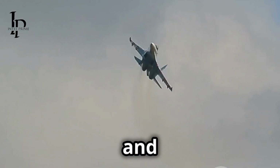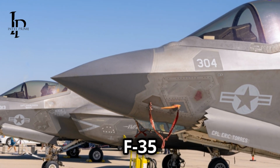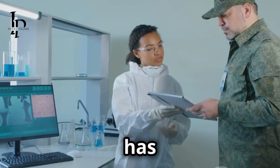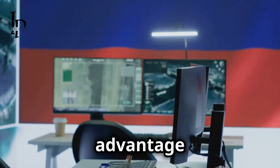Russia, China, and India are far behind. They have built a handful of advanced jets, but nothing close to the scale of the F-35 program. This gap in production translates to a gap in capability and experience. The US has mastered the art of taking technology from the lab and turning it into a real weapon. That's a critical advantage in the world of military aviation.